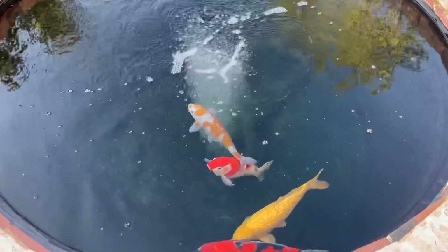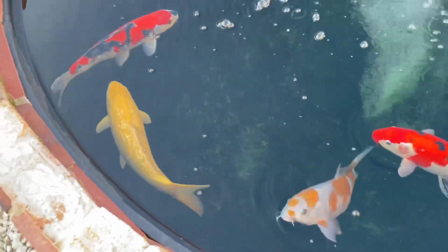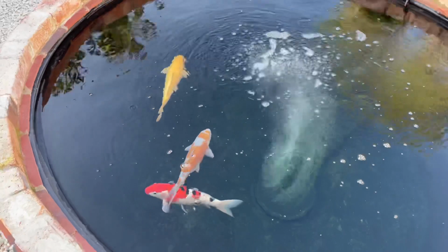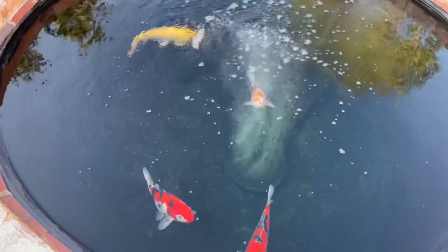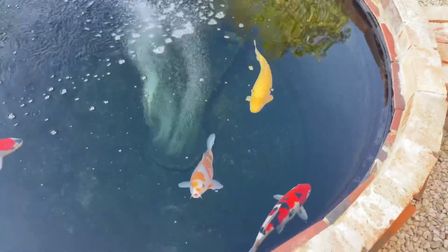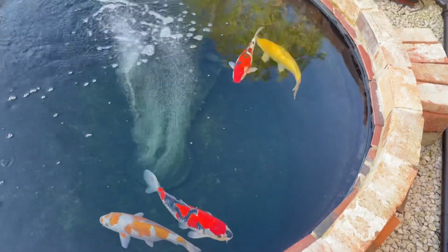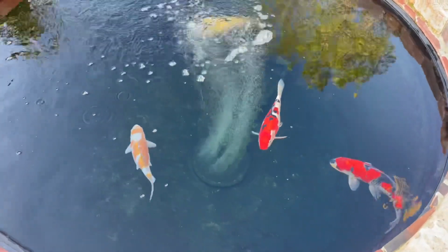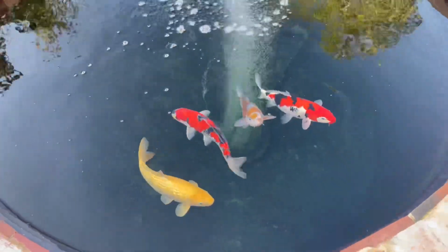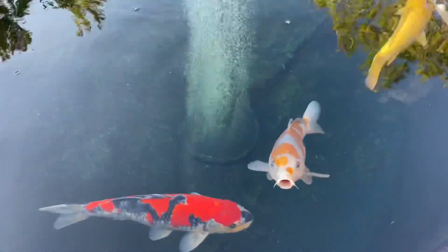Right, everybody. She seems to have settled in really well, to be fair. It's a Ginrin Kurashigoi, if anybody was wondering. Just give her a little feed as well. She's come up for some food, so all good. I'd say no signs of any distress or anything like that at the minute, so all good. In fact, let me just turn the air off so I can get a better look at them.